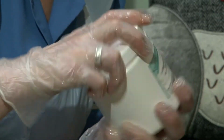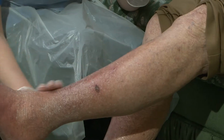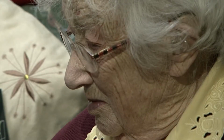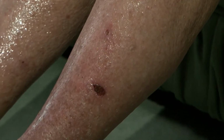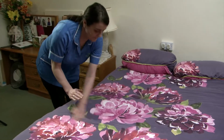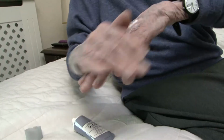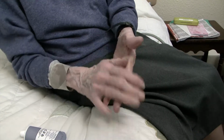When it comes to skin care, there are several key aims. Protect the skin by using effective skin barrier creams. This reduces the likelihood of skin breaking down by reinforcing the skin's natural waterproofing and protective layers. Look out for and report changes to the skin promptly. Make sure people are as comfortable as possible, and support people to manage their conditions themselves where possible, so they feel in control and better able to cope.